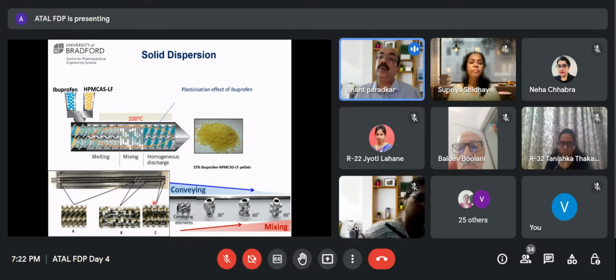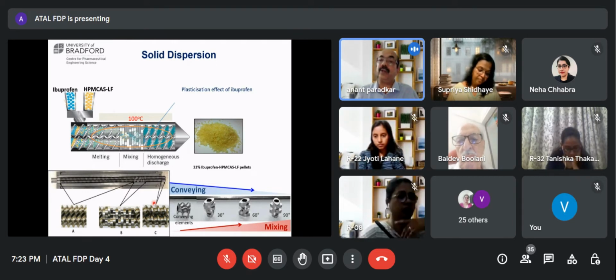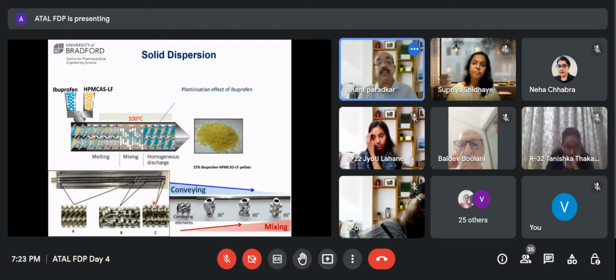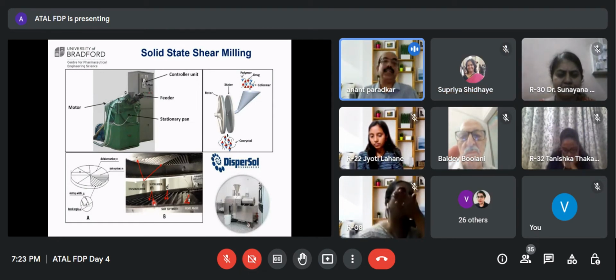The drug load, we could not go above 33%, because ibuprofen has a glass transition temperature of about minus 49 to 50 degrees. If you try to push more than 30 or 35% of ibuprofen in the system, the rheology will completely change. It will become a runny liquid, and you can't process the material. Now there are a few papers which explain ibuprofen as a plasticizer.